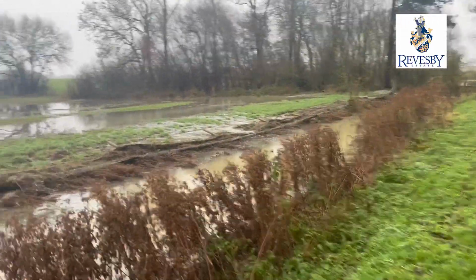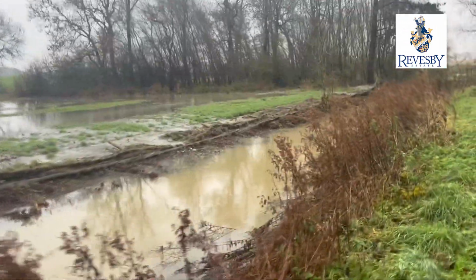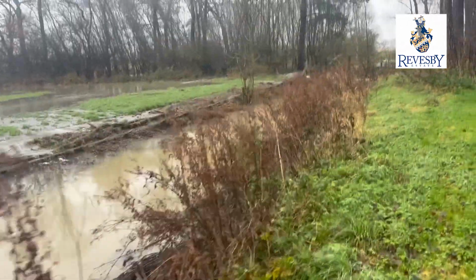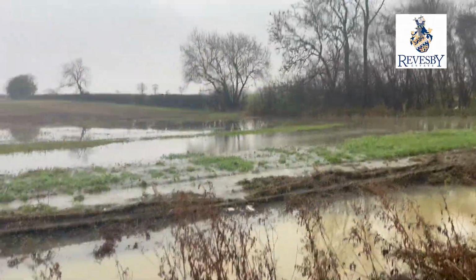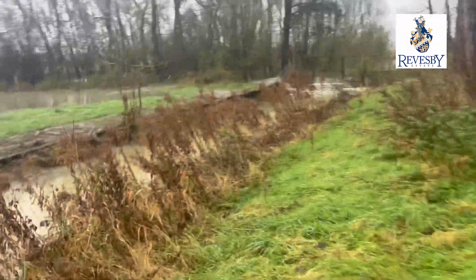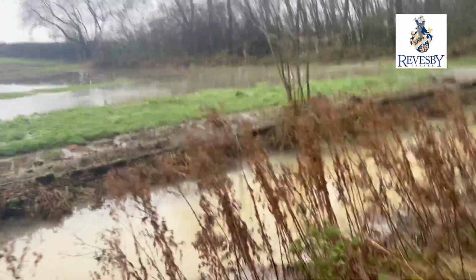Unfortunately, the problem we have is there's a lot of different dikes and drainage ditches and streams entering the res from various different areas, and this catchment is massive. It goes way up onto the wolds up that way, so we get everyone's excess water, and with the current climate being the way it is, we seem to be getting a lot more rain. It's causing a lot more problems.